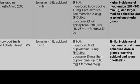If I'm really concerned, I may consider doing a combined spinal epidural anaesthetic with a lower spinal dose initially and then topping up with an epidural. But for the most part, I would do a spinal anaesthetic.